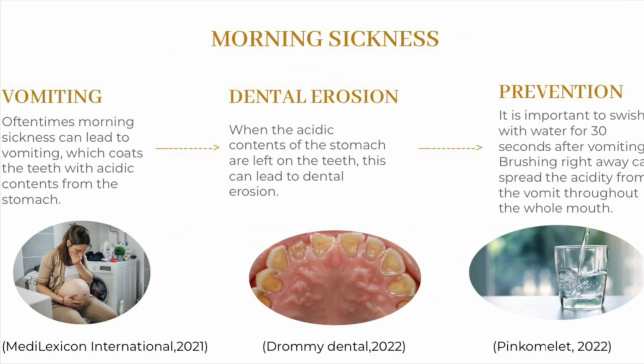Before the baby is born, there can be some things that can happen to the mother's teeth, which would be morning sickness. This would be when the mother vomits. Oftentimes morning sickness can lead to vomiting, which coats the teeth with acidic contents from the stomach. This can cause dental erosion. Erosion is when the acidic contents of the stomach are left on the teeth.